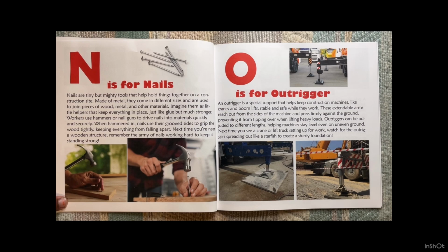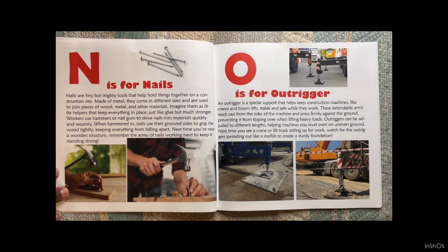Workers use hammers or nail guns to drive nails into materials quickly and securely. When hammered in, nails use their grooved sides to grip the wood tightly, keeping everything from falling apart. Next time you're near a wooden structure, remember the army of nails working hard to keep it standing strong.